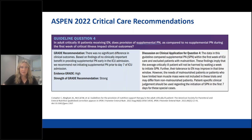Here are the ASPEN 2022 critical care recommendations to further explain the last slide. Based on current recommendations, it's not advisable to initiate supplemental parenteral support before day 7 of the intensive care unit, as there's no significant difference in clinical outcomes. But I want to draw your attention to the box where it states that malnourished patients with limited lean muscle mass were not included in any of these trials. So for patients who are high risk or severely malnourished, we should consider starting parenteral support earlier following their ICU admission when EN is not an option.